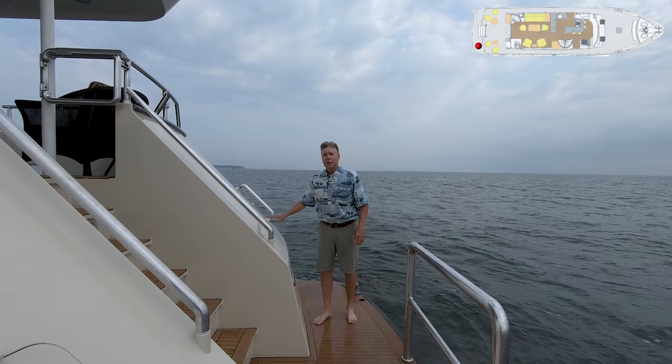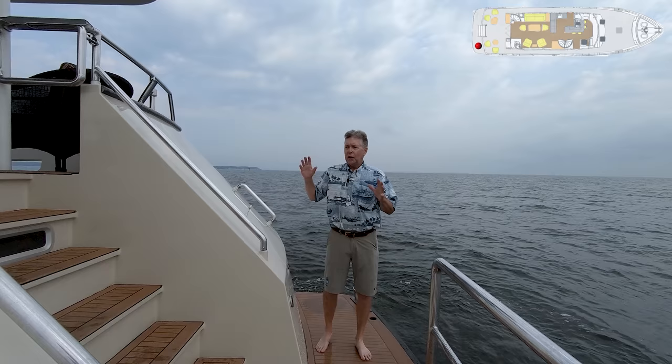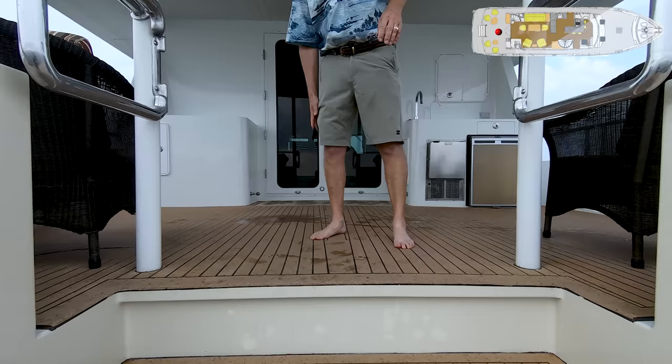There are two built-in boxes back here. This is essentially your lazarette. I have freshwater components over here, hose and a swim ladder. The other side has the Glendinning shore power reel. When you come up a few stairs, you're going to pass a hot and cold freshwater shower. And then you have about 4 foot of width on these steps.